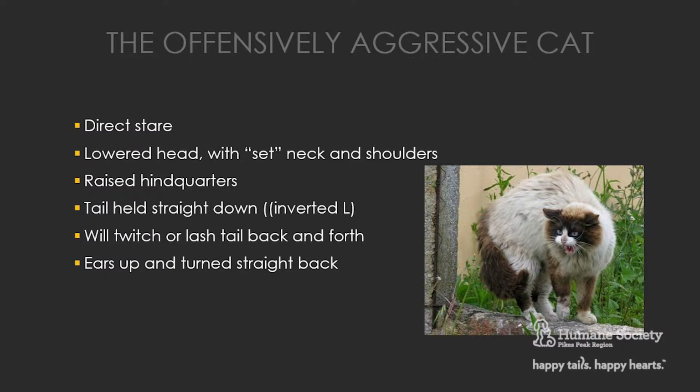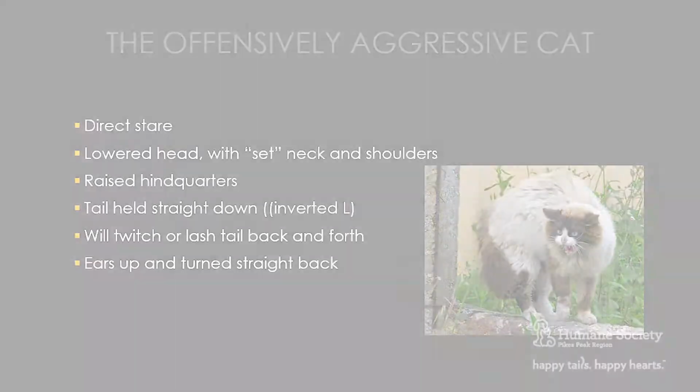Tail's going to be protected, curled around the body. You're going to see some twitching, perhaps. The ears are going to be either airplaned out or pulled back, again protecting those body parts. The shoulders are going to be set, and you're going to see a stare. That cat's going to be very, very focused on what's coming towards it.